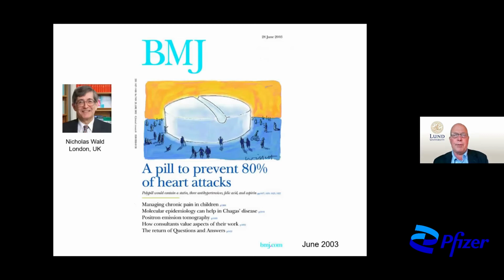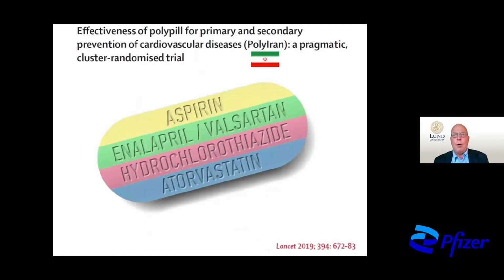The idea about the PolyPill was introduced by Professor Nicholas Wald in London, UK, way back in 2003, in a publication in the British Medical Journal, with the argument that a PolyPill could reduce heart attacks by 80% if it was to be taken by a large proportion of the elderly population, irrespective of risk factor screening. More recently, we have seen two very important randomized controlled trials strengthening the evidence for the PolyPill.